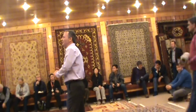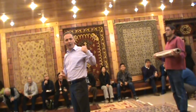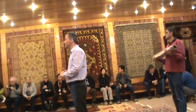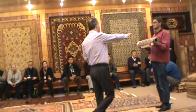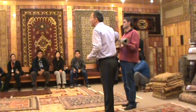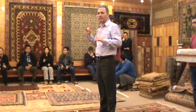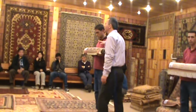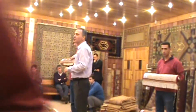Okay. Now, we continue. Final combination is silk on silk. Vertical threads are silk, horizontal threads are silk, and the nuts are silk with coming nuts. The first one is a local one from Cappadocia. Every square inch of the first one contains 10 by 10, 100 double nuts. Oh, sorry. 412 double nuts in a square inch of the first one.